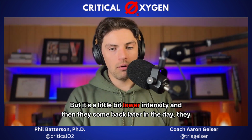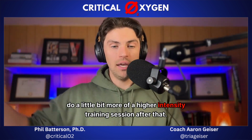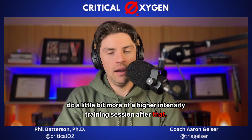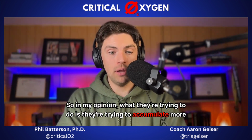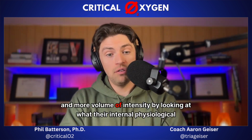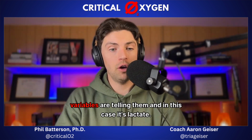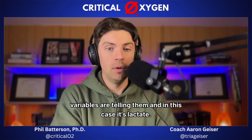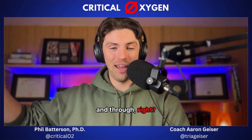But it's a little bit lower intensity, and then they come back later in the day. They do a little bit more of a higher intensity training session after that. So, in my opinion, what they're trying to do is accumulate more intensity and more volume of intensity by looking at what their internal physiological variables are telling them, and in this case, it's lactate. So that's threshold training through and through. That's interval training through and through, right?